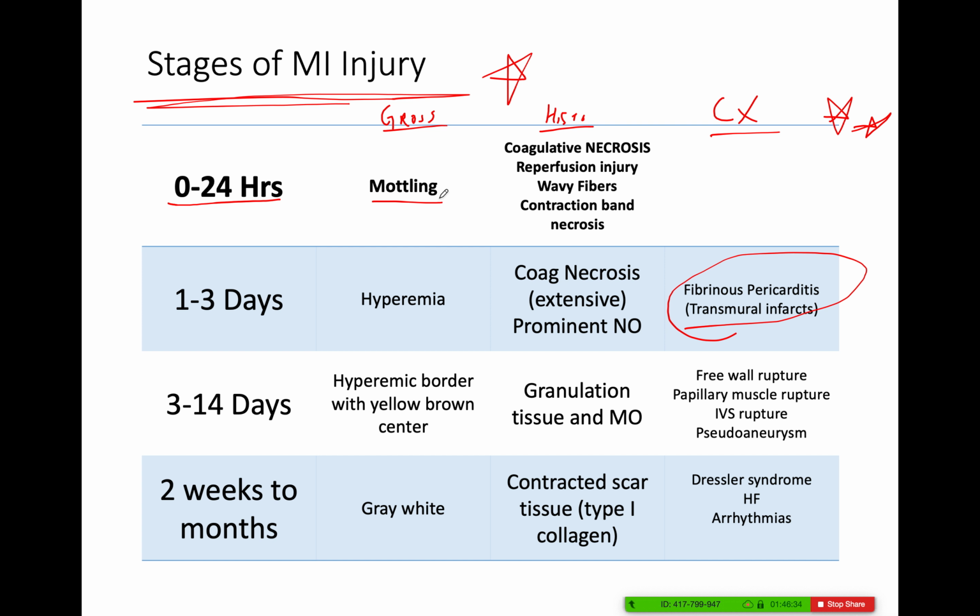When you look on histology, you can see some coagulative necrosis, some reperfusion injury, where you had a dead area that got blood supply. When you have any area of your body that dies and then gets blood supply, what happens is calcium ends up causing a destruction of the cells there. Okay, and so reperfusion injury is always going to be secondary to calcium. Okay, calcium is the big offender there.